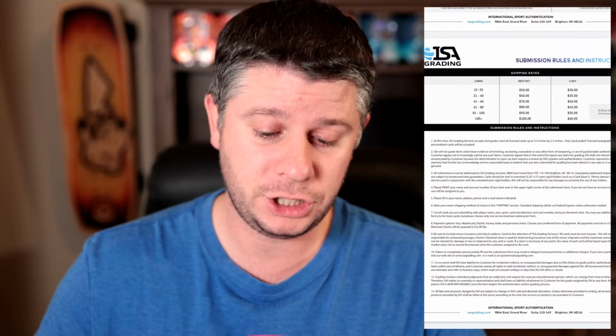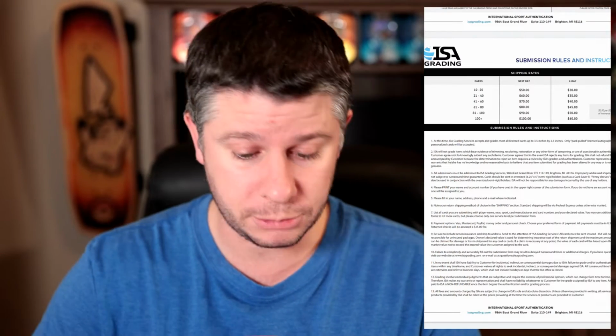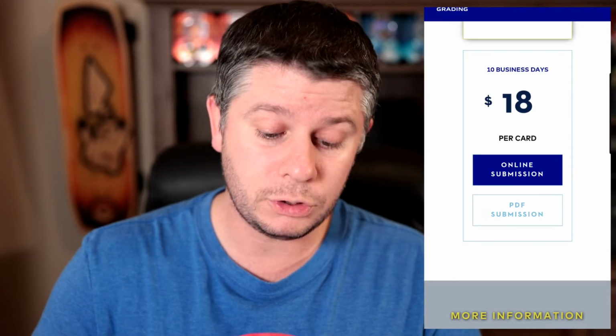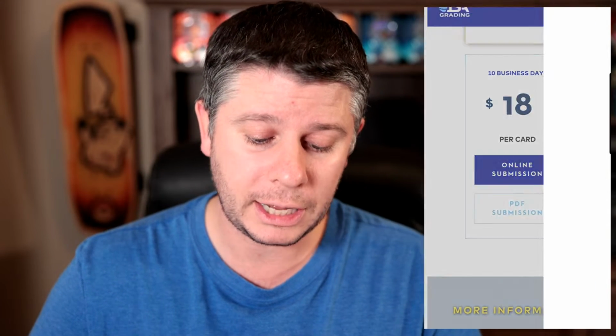And then on the last page here, we've got the shipping rates. So this is depending on how many cards you're going to be sending in and how much it's going to cost you to get them shipped back to you. And then they've got all the rules and instructions that you're going to want to peruse at your leisure. So that is how you do the PDF submission and where you're going to actually print it out, handwrite it. But there is an online submission as well.